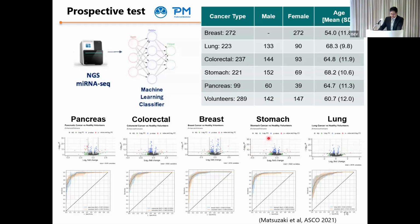At that moment, the previous study was performed using biobank samples. After that, we also did a prospective study using freshly collected serum samples. And for this, we used next-gen sequence analysis. And as you can see here, the nice discrimination between cancer and non-cancer was validated.